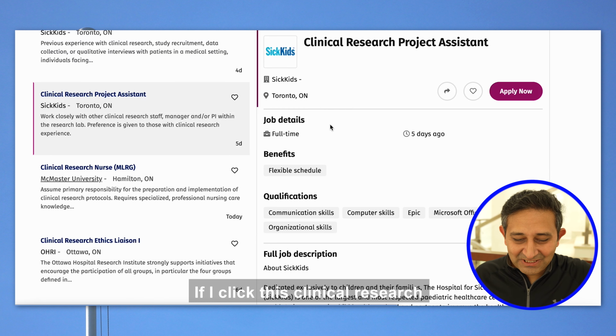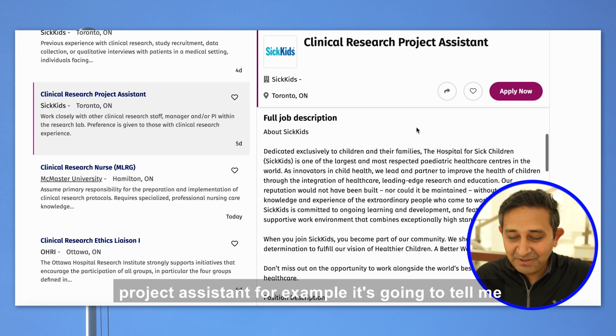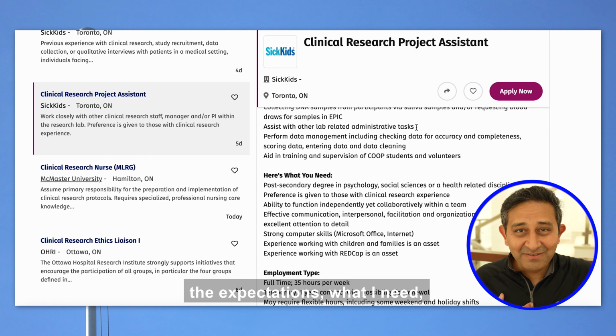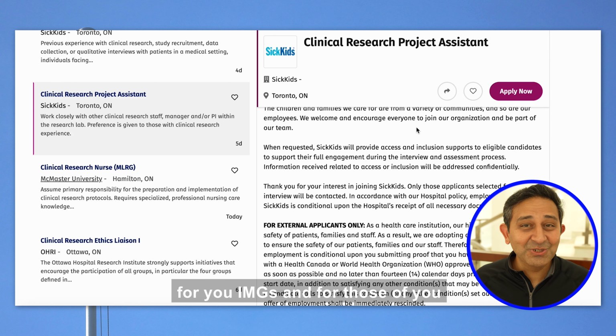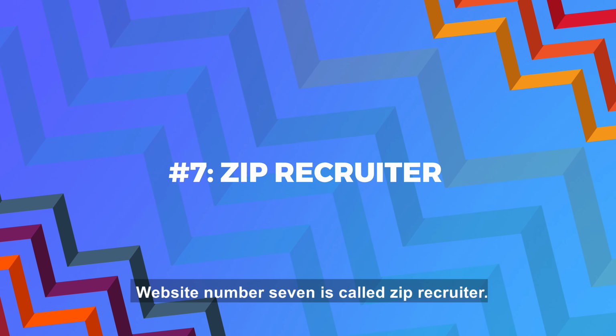If I click this clinical research project assistant, for example, it's going to tell me the full job description, the expectations, what I need, what the job will offer, the employment type. There is a lot of information here for you IMGs and for those of you looking for paid jobs in Canada.